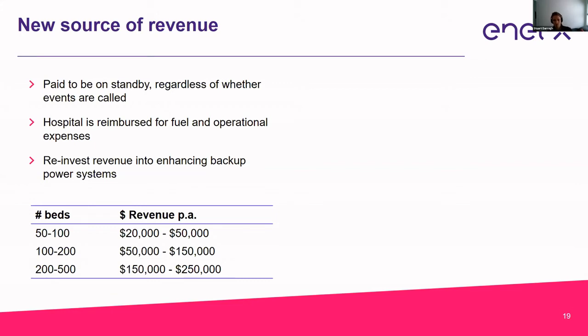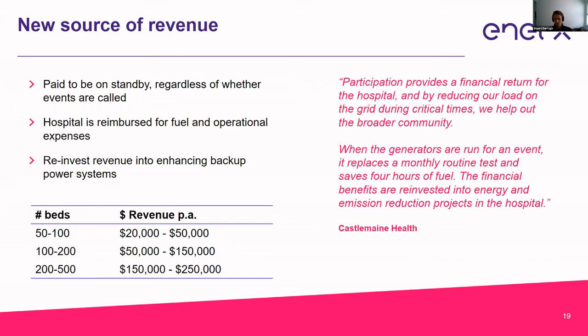So as an indication of revenue, for a small size hospital, 50 to 100 beds, maybe looking at 20 to 50K per annum. Medium size, 50 to 150K, and then larger hospitals in the order of 150 up to and beyond 250K per annum. Quick quote here from another hospital participating in the program in Castlemaine, just talking to the financial return that is provided to the hospital and supporting the broader community.